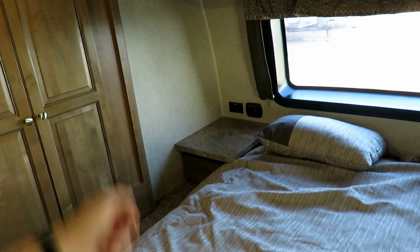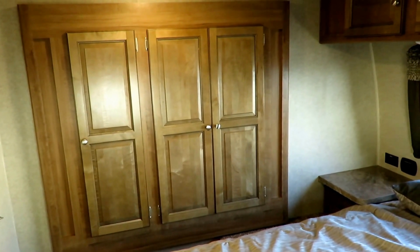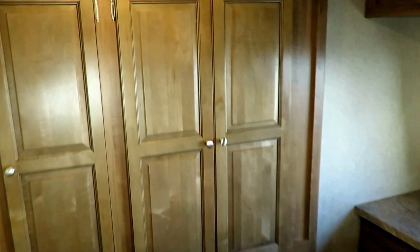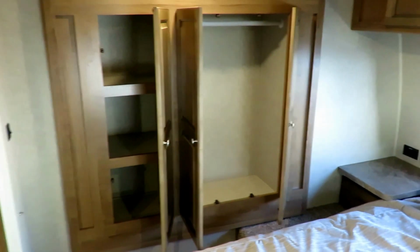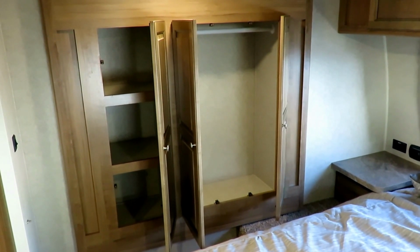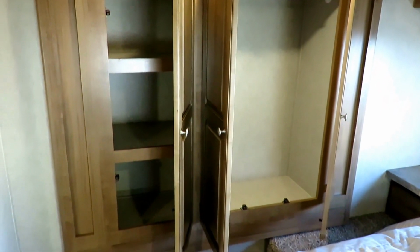Both sides of the bed, you don't have those hanging closets with the sharp corners that are going to stab your shoulder. You don't have that here in the Rockwood Ultras because they do this. This is one of the many things Rockwood does that the other brands don't: they add a fifth wheel wardrobe slide into a travel trailer. Because they understand that there are people who want to retire and they want a very nice travel trailer, but they don't always want a fifth wheel. Not everybody wants a 35-foot, $70,000, $60,000 fifth wheel.